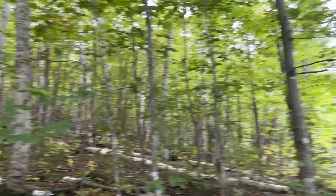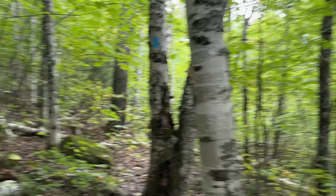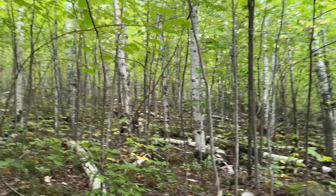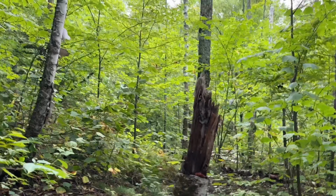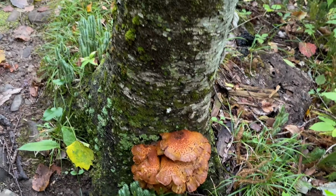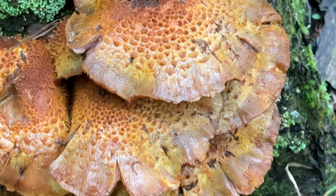Beautiful birch forest. There's the pond. Look at all those birch trees. Aren't they beautiful? Birch and pine, those are my favorites. The pine trees that I love are the tall, skinny ones that are mostly up around here in northern Maine. Look at that! Holy cow! That's cool.